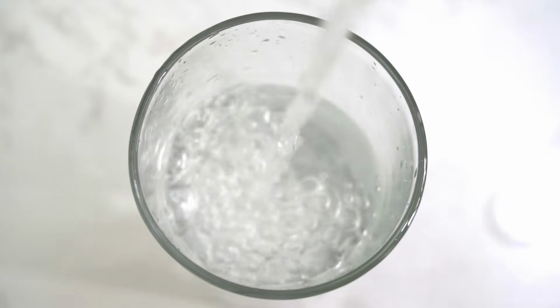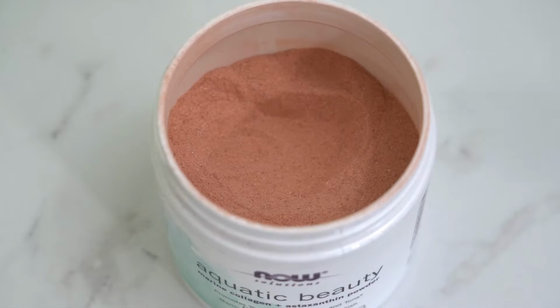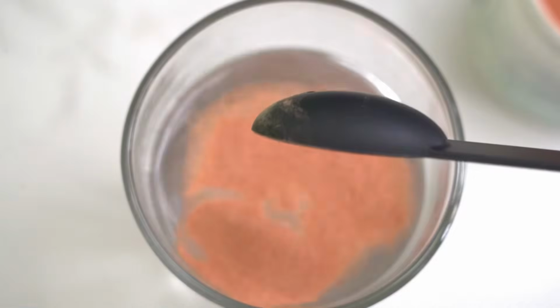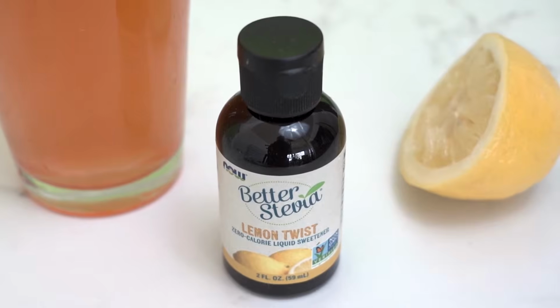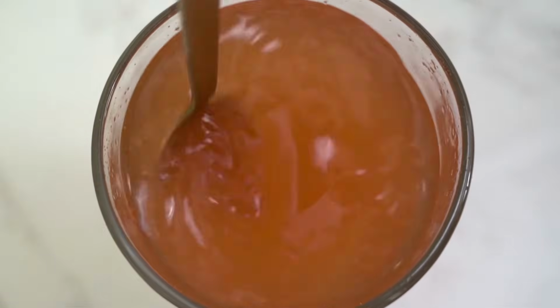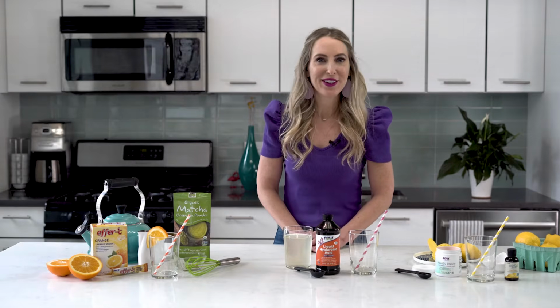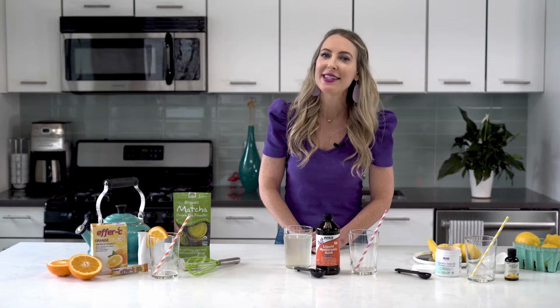To prepare the beverage, start with 12 to 16 ounces of cold water, add a half of a tablespoon of Aquatic Beauty Collagen Powder, the juice of 1 lemon, a few drops of Lemon Twist Better Stevia, and a shake of cayenne for a little heat. Stir together and voila.